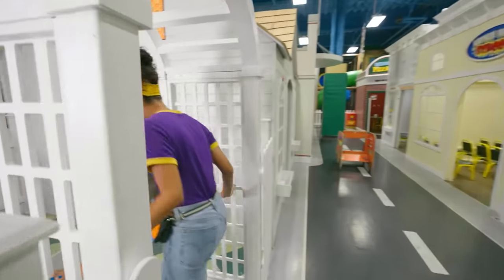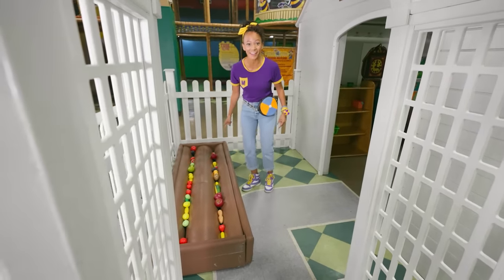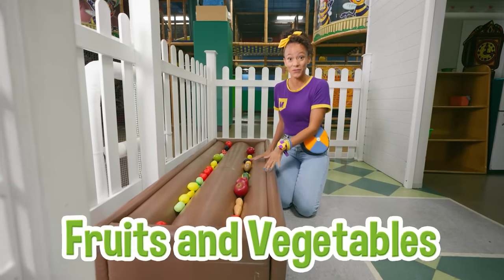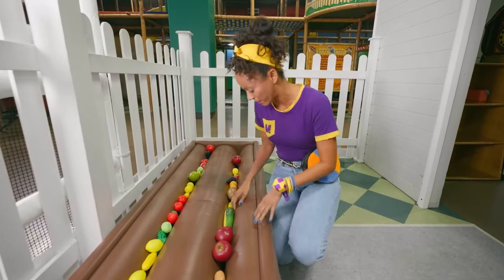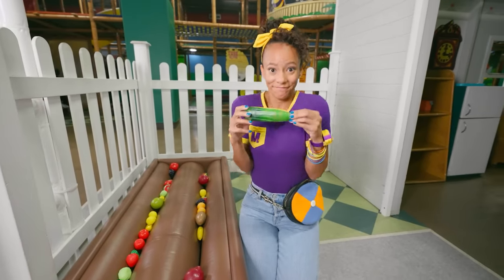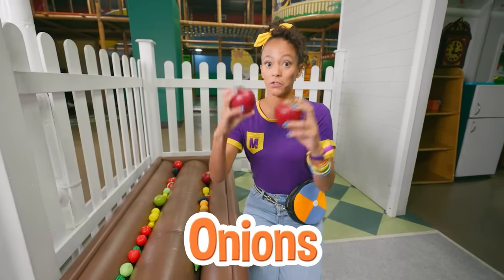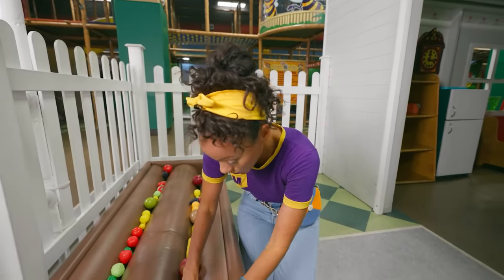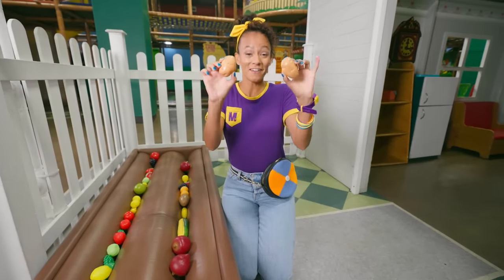Oh, cool. Hey, look at this, a garden. Ooh, I love gardens because that means there's delicious fruits and vegetables here and I love to eat. All right, let's see what's in this garden. Ooh, corn on the cob. Mmm, delicious. Ooh, onions. Two onions, one, two, yummy. Oh, do you know what these are? It's a root vegetable. That's right, potatoes.